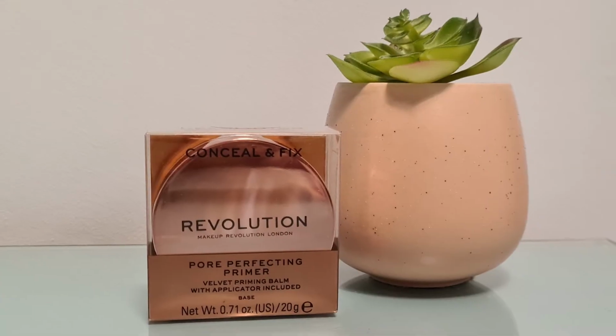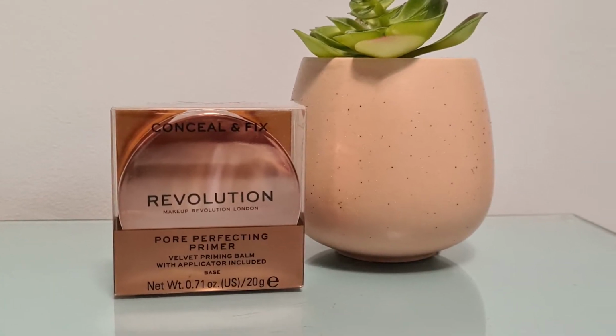And then along with that, I got their primer, the Pore Perfecting Primer, which is a dupe for e.l.f.'s primer. I've used them both and I think I actually prefer this one. So this is usually £8, but I got it for £6.40, and again, 3 for 2, so actually I got it for free. I won't say too much about these because you know I adore these. This is what I wear every day. This is what's under my makeup. Love them. You all know this.